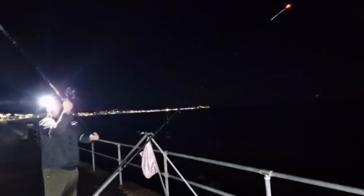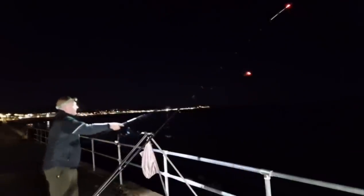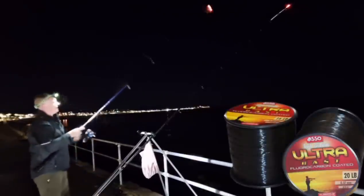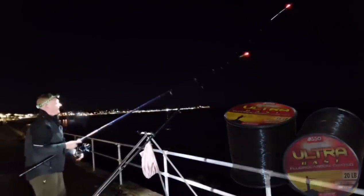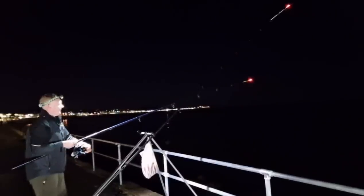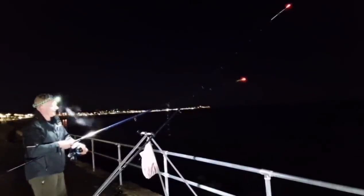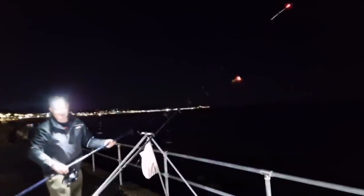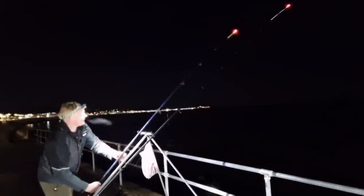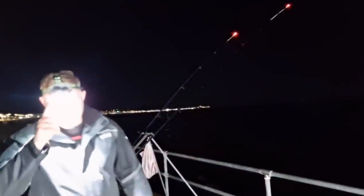Yeah, the lug strikes again. That line just peels off that reel, I love it. I'm going in. Better hold that rod for a second in case it goes off again in the hand. You can see what it's going to be tonight. It's going to be a whiting bonanza tonight. One down.